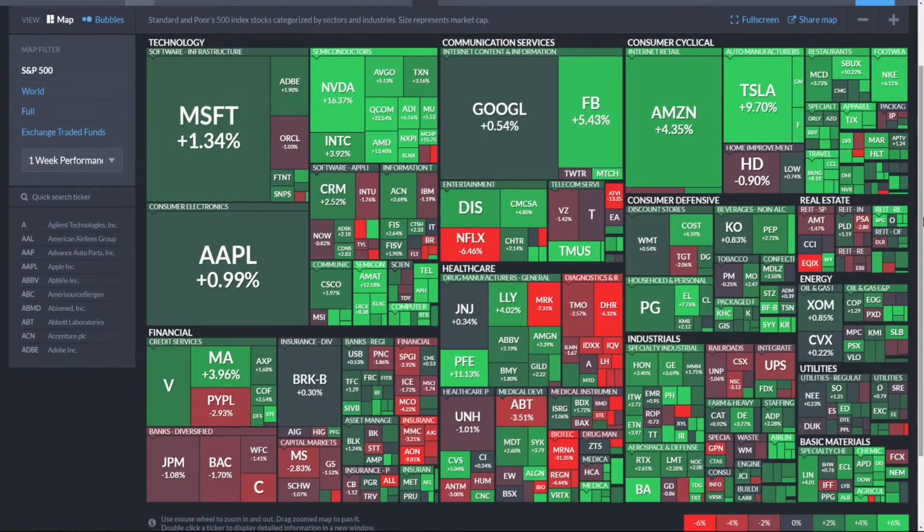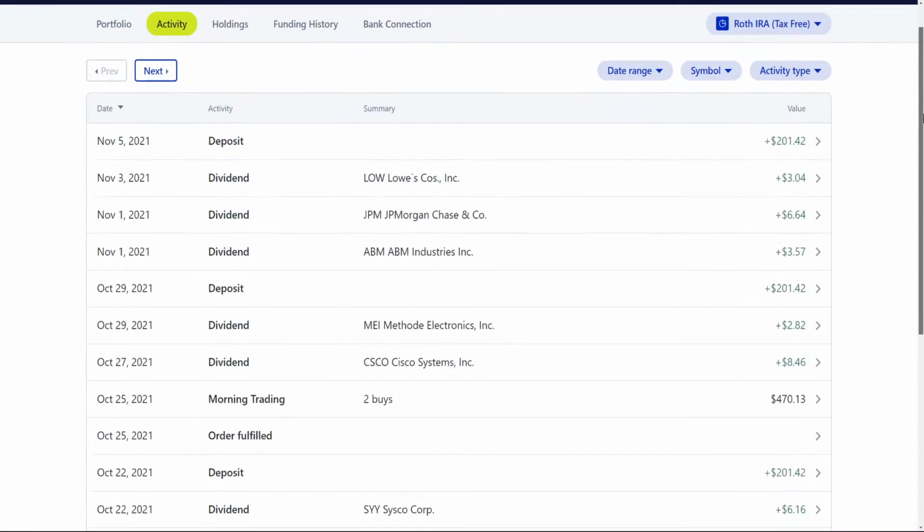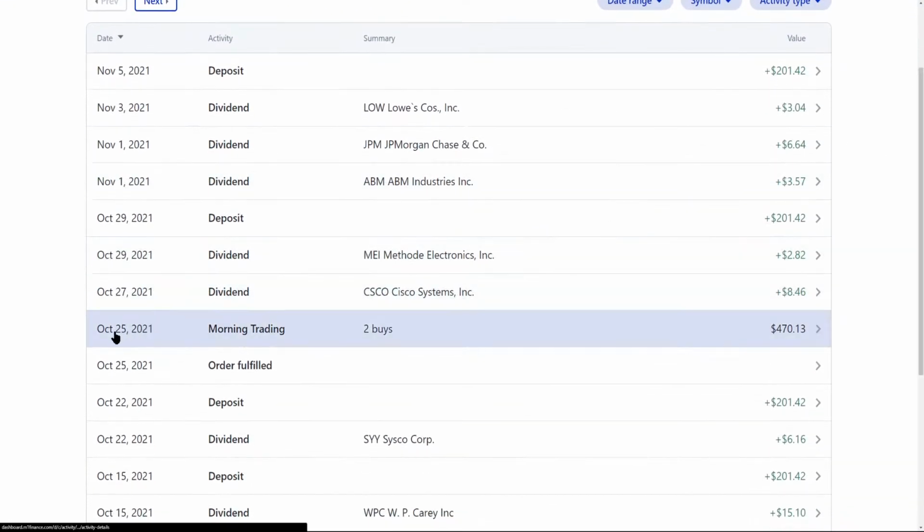So that's probably why they were a bit negative this week versus positive. So jumping back over to the M1 Finance portfolio, we've covered the overall performance. We've covered the weekly performance. As far as the activity, we really haven't bought anything as of October 25th.